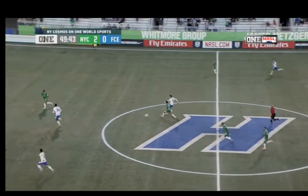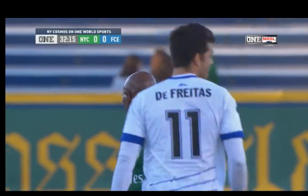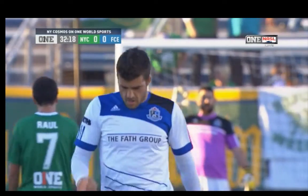De Freitas picks it up. FC Edmonton trying to get numbers forward. Rodales. Free kick. FC.